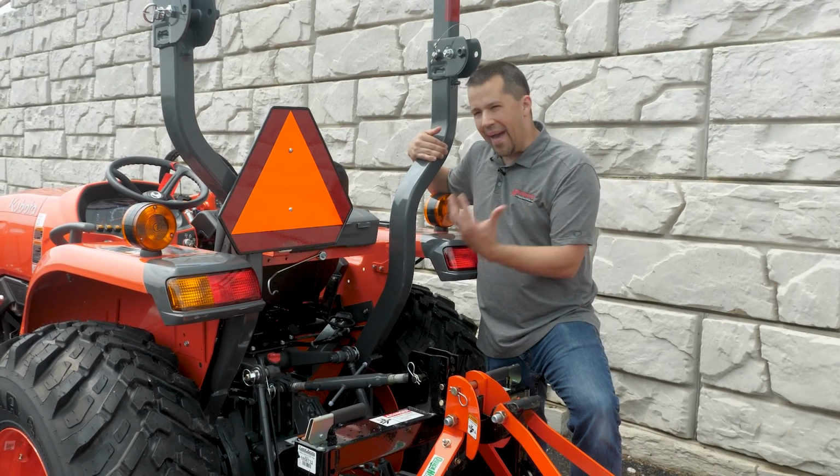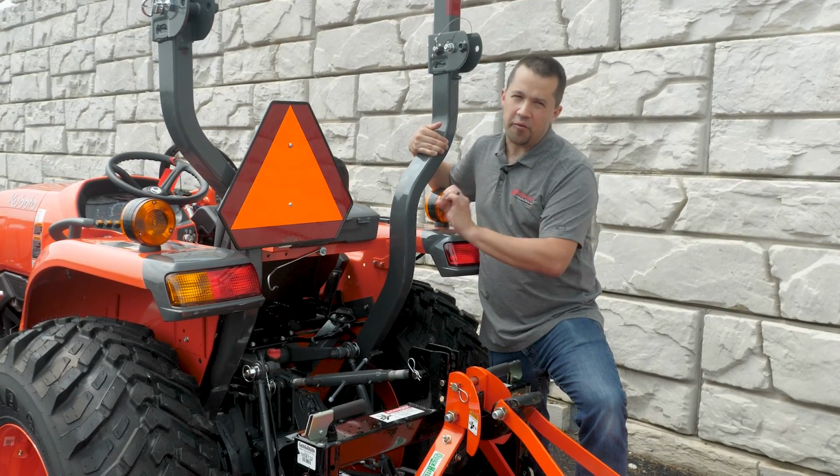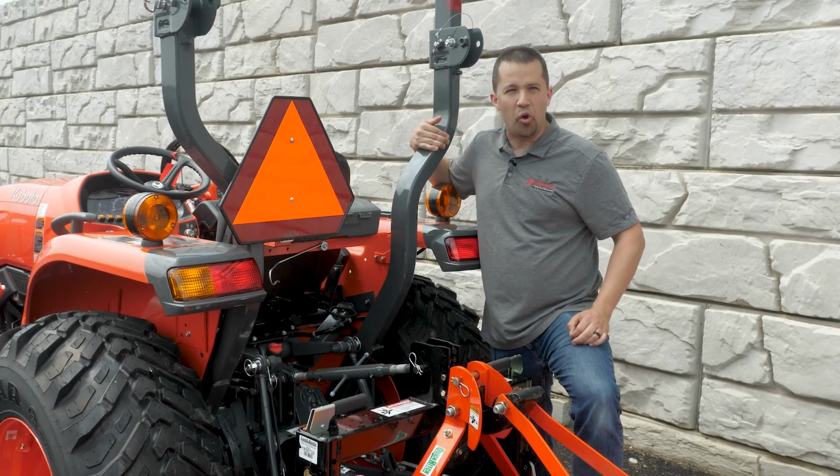Nothing has changed around the back side of the tractor here, but if you're shopping for this machine, there's a couple of things here that I want to point out to you.